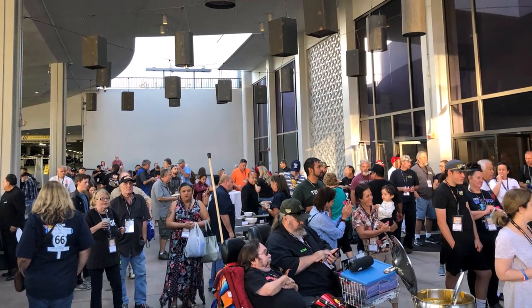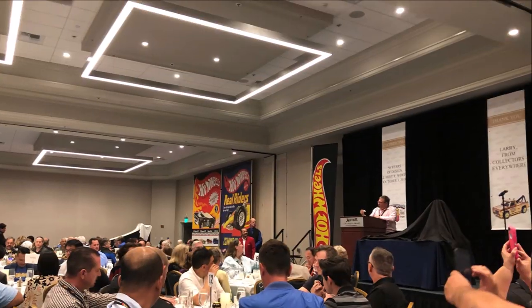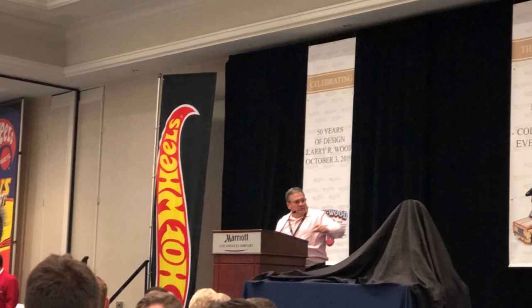The convention officially started on Wednesday night, and they had the first raffle for prizes. On Thursday night, there was a convention dinner that was a tribute to Larry Wood. The tribute was really good, and a friend of Larry roasted him a little bit. He was really funny. One funny story about how he met his wife was he used to roll nickels down the hallway into her office.